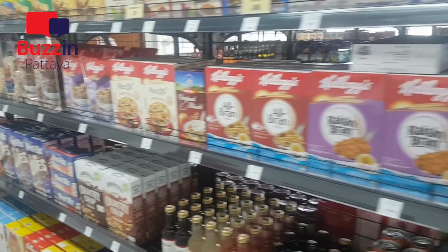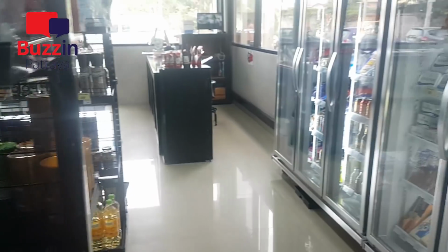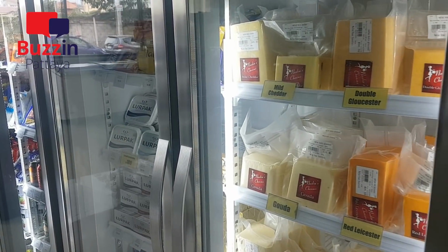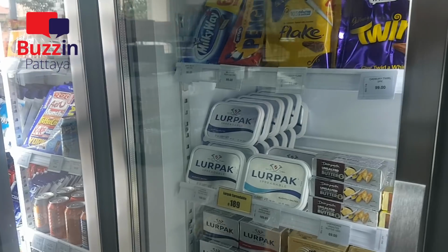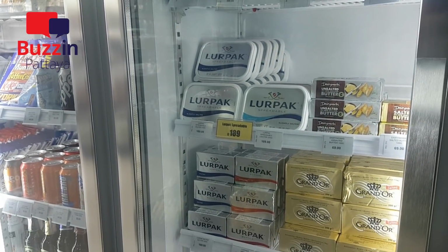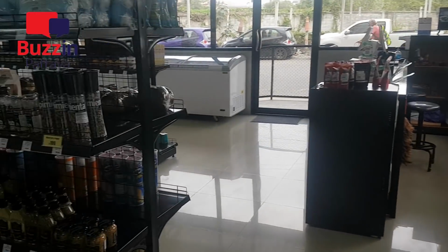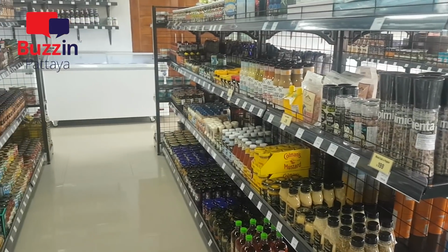Come and get your jams, etc. Again, they've got a good selection of cheeses here, so if you like cheese on toast, stuff like that. And there, as always, is a good selection of butter, because honestly, if you've tried the Thai butter, you will know what I mean when I'm saying it makes your eyes water.